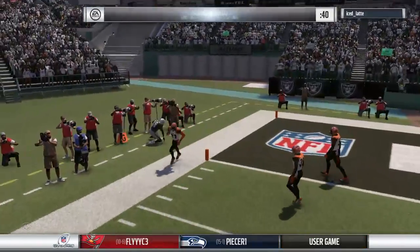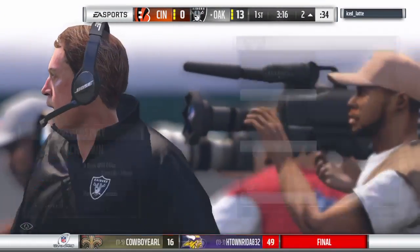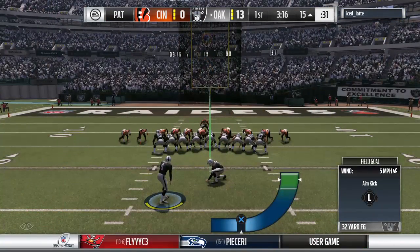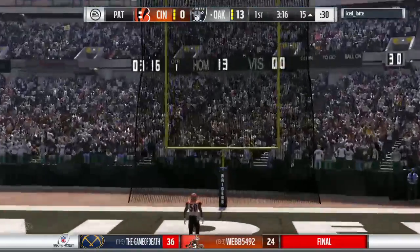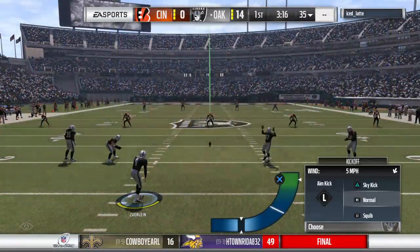And he'll take it into the end zone for a Raider touchdown. Dorial Green-Beckham, a 16-yard touchdown. And the Raiders add 6 to their lead. As a former DB, you might not like to see that, but from a wide receiver's perspective, those are the plays they dream of. Correct on both counts, all right?